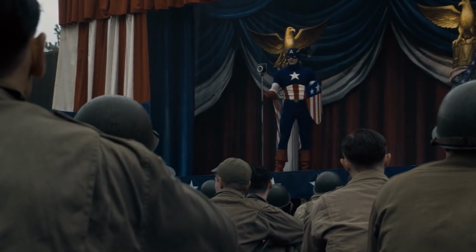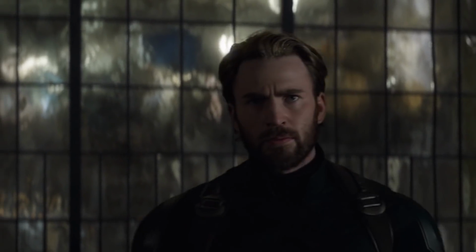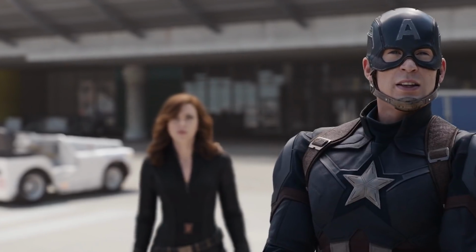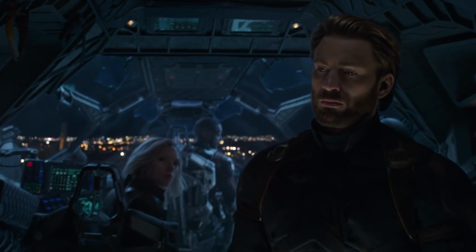His other most notable design change was what I like to call his "I've been on the run for almost 3 years" look, better known as Bearded Cap. Wearing his suit from Civil War that had seen battle and was torn in many places, with the white star faded and chainmail exposed, Bearded Cap has never looked more rugged and quite frankly intimidating.